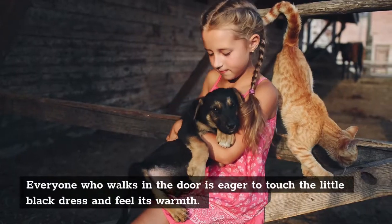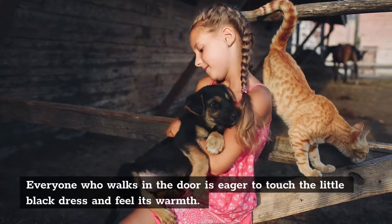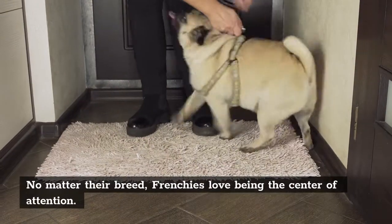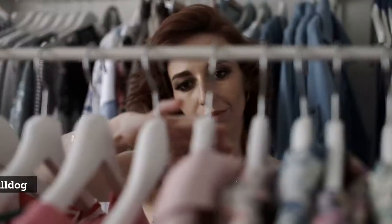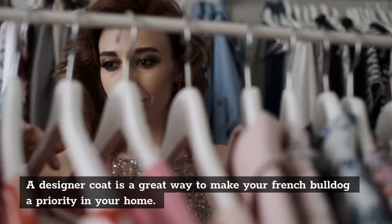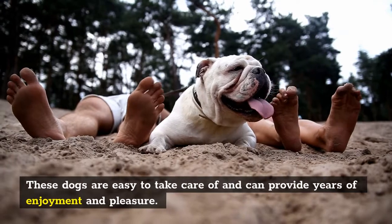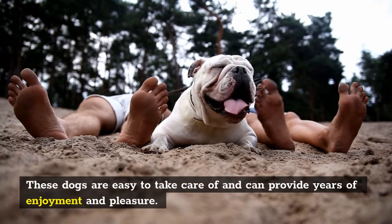Everyone who walks in the door is eager to touch the little black dress and feel its warmth. No matter their breed, Frenchies love being the center of attention. A designer coat is a great way to make your French Bulldog a priority in your home. These dogs are easy to take care of and can provide years of enjoyment and pleasure.